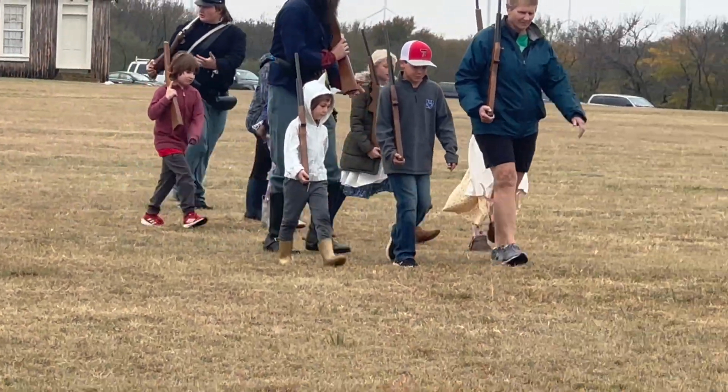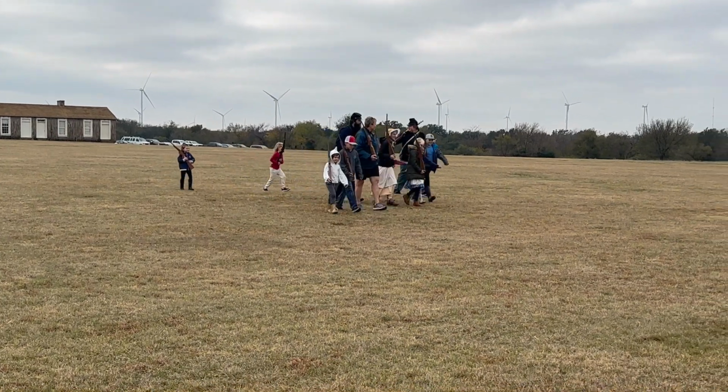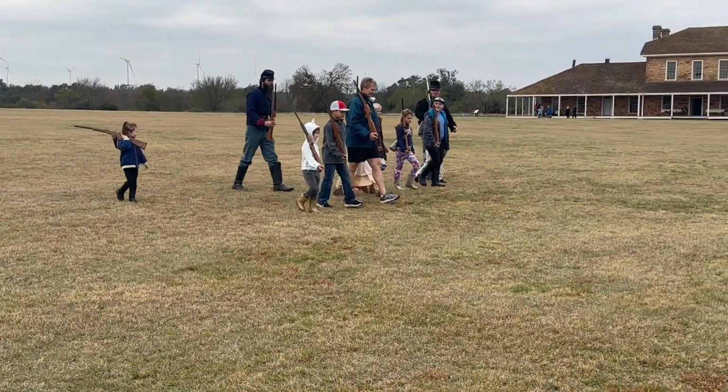Everybody has to line up. Poor Evie. She's so small. She gets left behind. Run, Evie, run! There she goes. She's gonna make it. Oh, almost. Company. Halt. Almost.